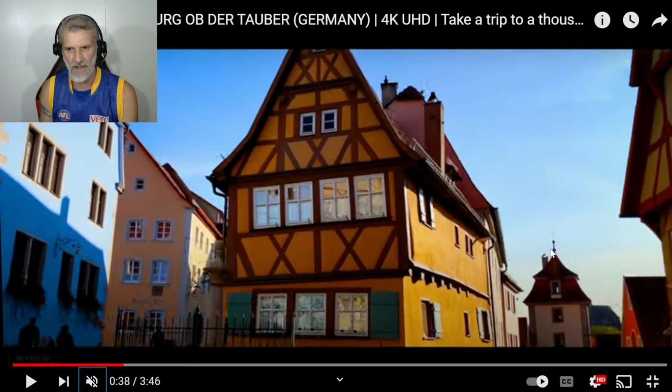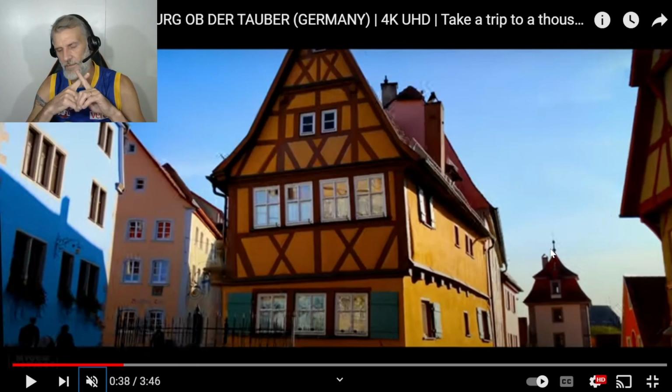So you can just see there, you've got the 2 gate entries coming up to the main square, and this building looks amazing. I keep forgetting what you guys call this, Fachwerkhäuser or something like that, where we get those cross beams. But yeah, it looks amazing.